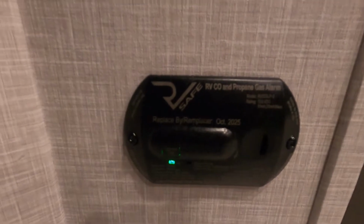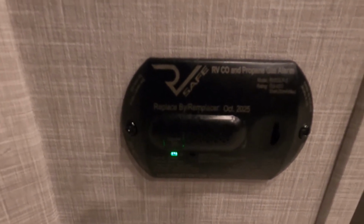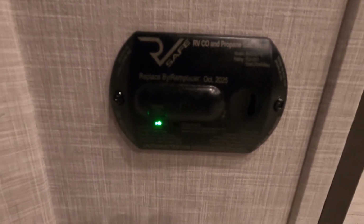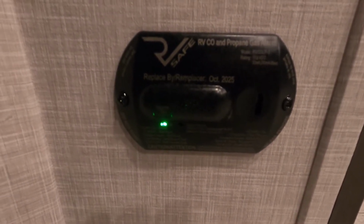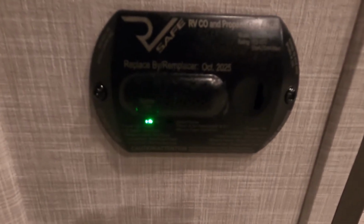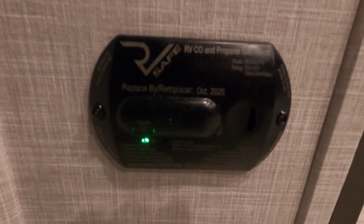And your 12 volt carbon monoxide propane detector. Now the reason I mention this is 12 volt, it's always running off your battery. So again, if you're going to be gone for the day, you're not plugged in, nothing charging your battery, use that battery disconnect up by your battery to keep this from running your battery down.